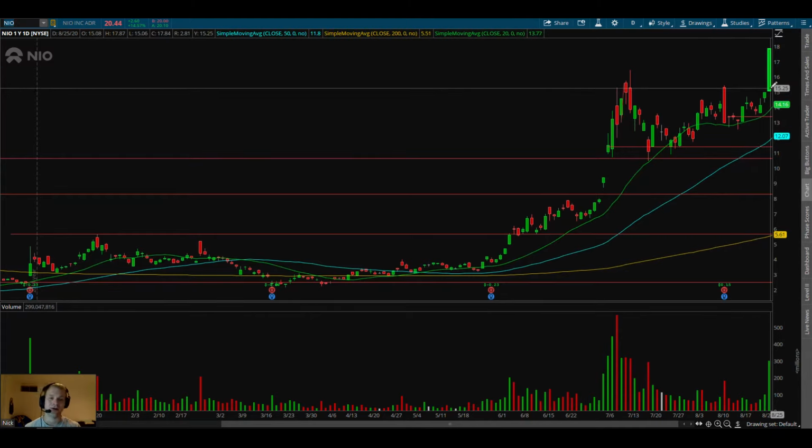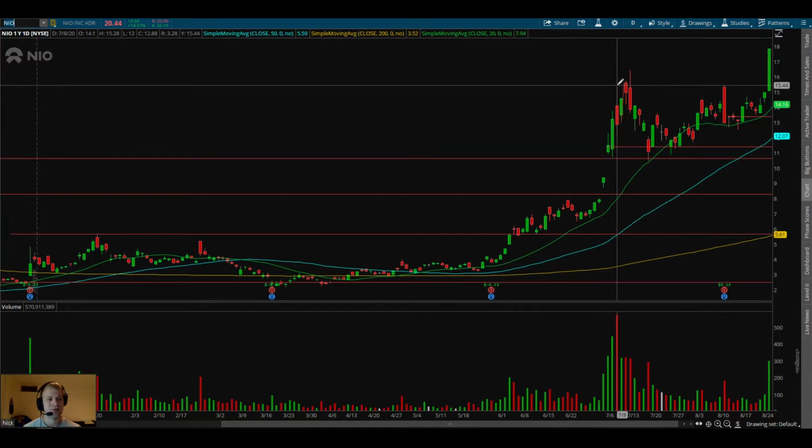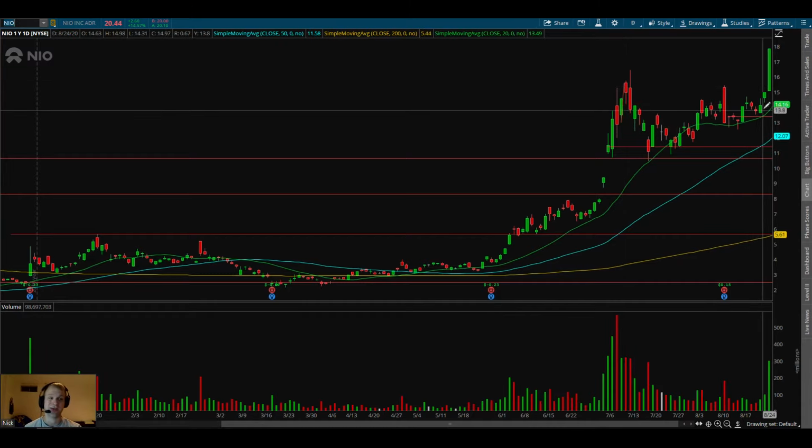Well, right here on August 25th, bam! You had a nice fat volume spike. This thing busted out. I don't even think this one necessarily had a news catalyst. I think this one just kind of ran because it's been a Momo stock and it was busting out. It was being weighed down here and was kind of soggy, and it busted out and looked like it was closing at the highs.